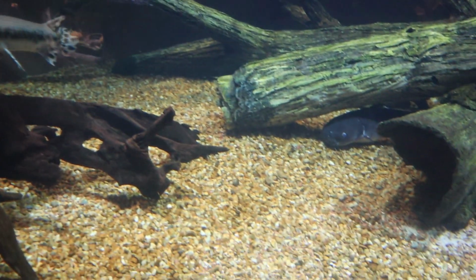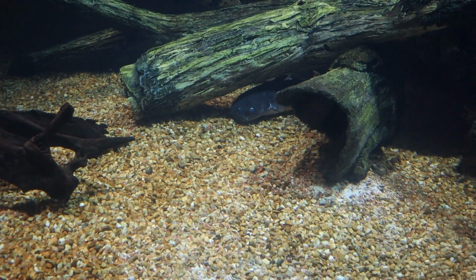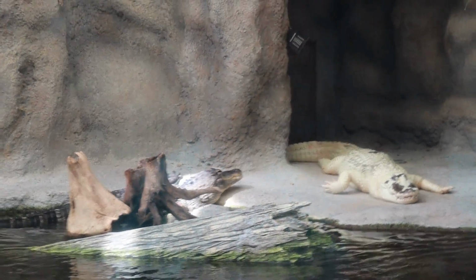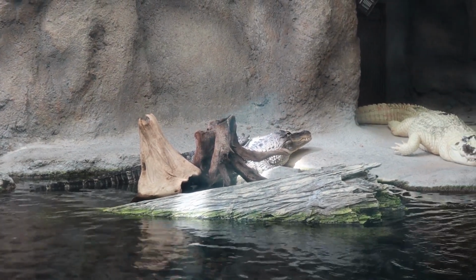Look at the one that's underneath the log right there. That's a big boy. Got the albino one, and then the other bigger one.